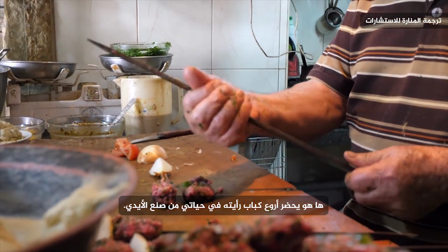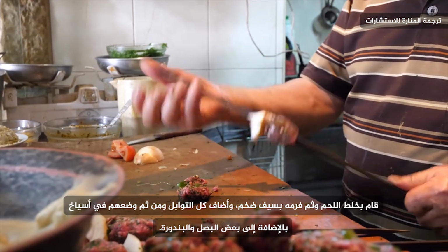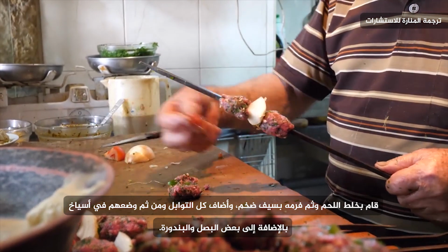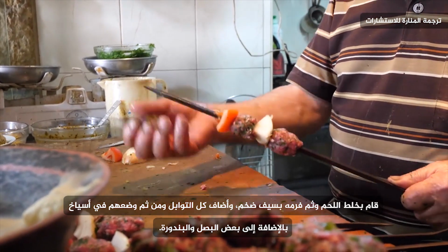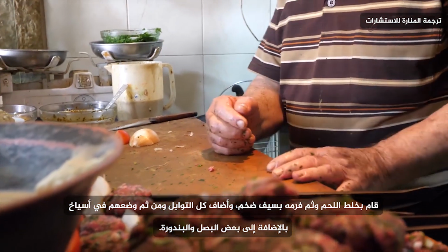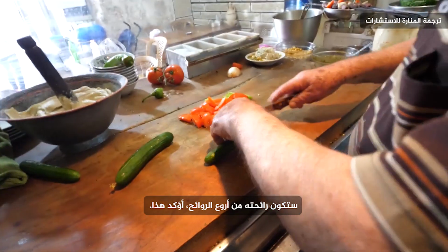He's been making the most awesome handmade kebabs that I've ever seen in my life. He mixed up that meat, then he chopped it up with a giant sword. He added all the spices, and then he put them onto skewers along with onion and tomato. I can't wait till that meat hits the fire. That is gonna be one of the world's greatest aromas, I can already guarantee.